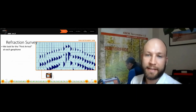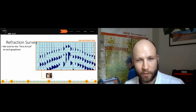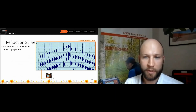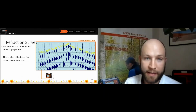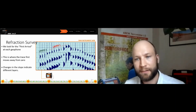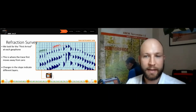As mentioned, it is only the first arrivals that need to be identified. Each vertical line on this plot represents the response from one geophone over time, with 0, the point at which the source generated the seismic energy, at the top. The yellow circles highlight the first arrival on each trace, i.e. at each geophone. If the slope is constant, it shows that a series of arrivals have traveled at the same apparent velocity to increasingly distant geophones, and therefore this would indicate layering.